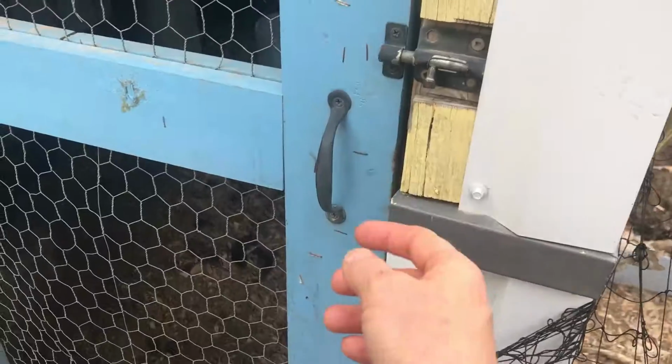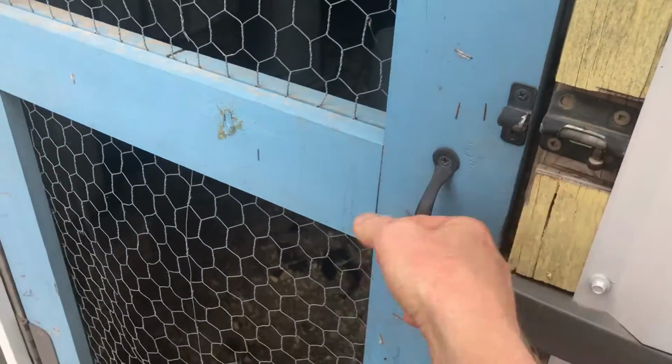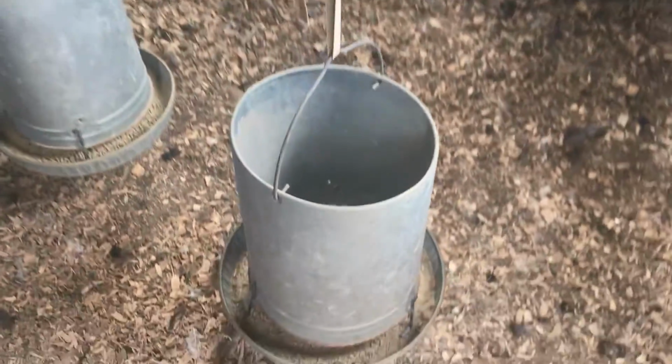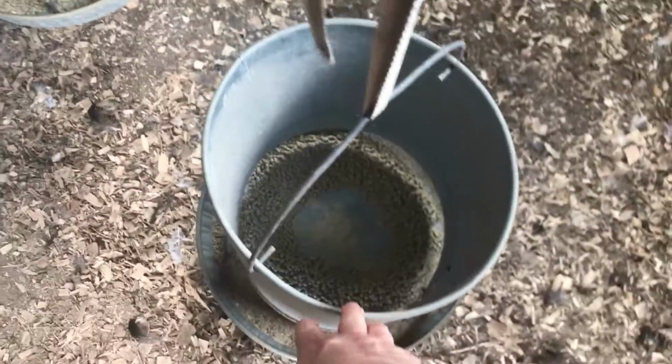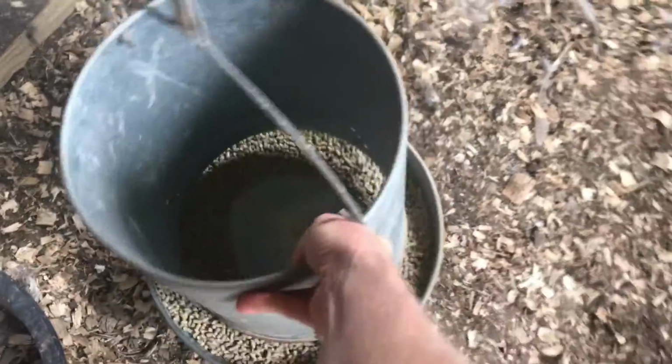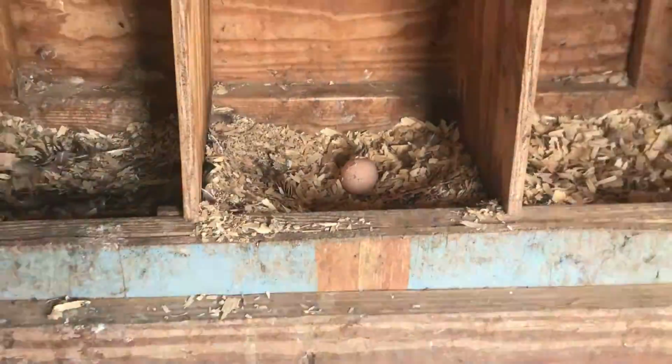So I'm going to come over here. We're going to check in the coop and see what they have. It looks like they probably need a little bit of grain, but I'm pretty sure they have plenty of water. All right, it looks like they have a little bit of grain in there, a little bit in there. A little shake down. And I think we've got plenty of water. Yep. And it looks like one little egg.